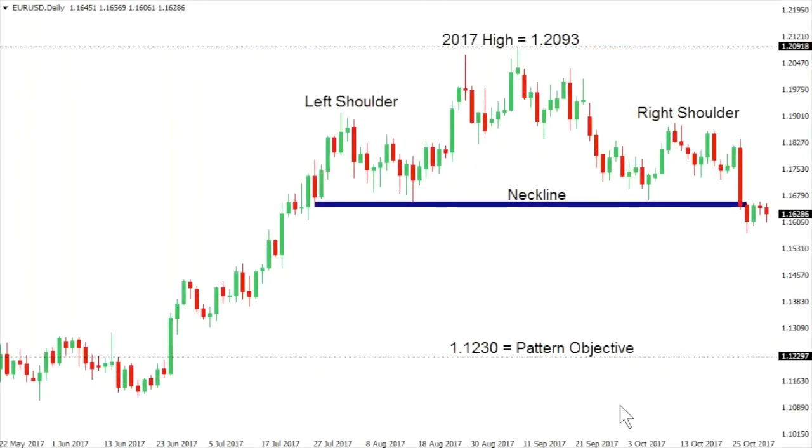So the euro is in the process of consolidating after breaking that neckline of a key major head and shoulders top formation that potentially opens the door all the way for a drop down towards 112.30.